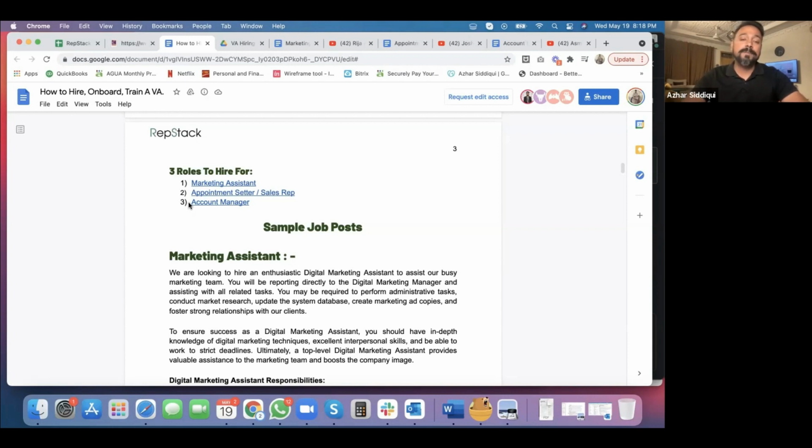I promise you that within 30, 60, 90 days, you're going to start seeing a regular flow of leads coming into your organization. This is the first place I would recommend: if you don't have these positions filled right now, the marketing assistant is the first person you want to place in these key roles. It's going to take some of your burden off. You're still there, strategically guiding your marketing assistant.